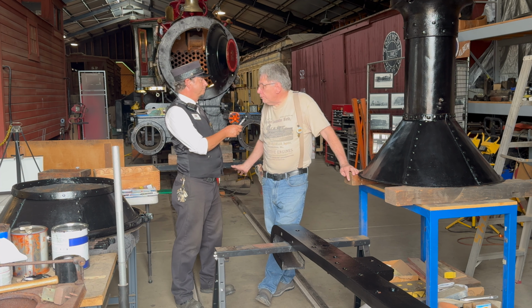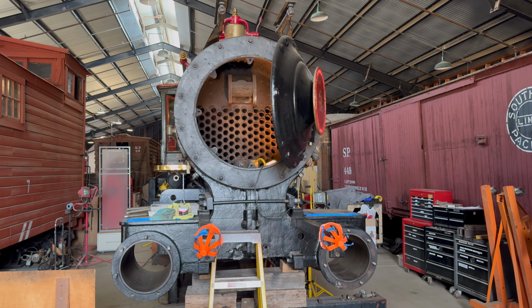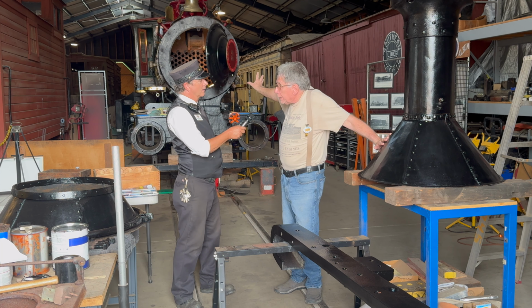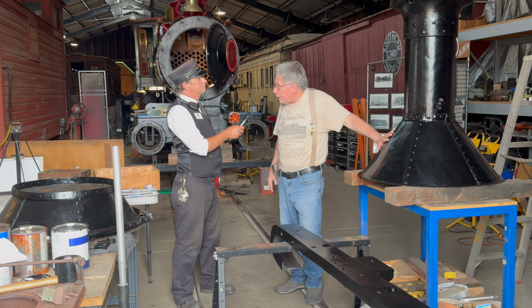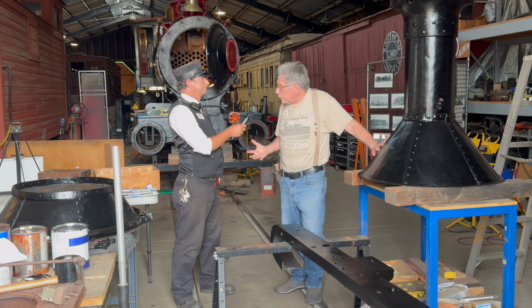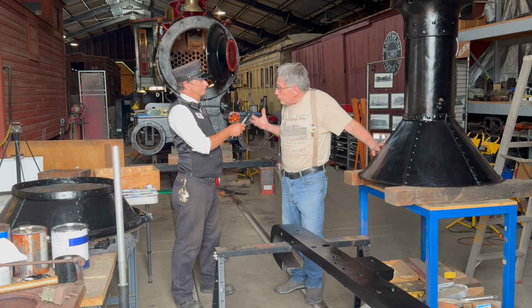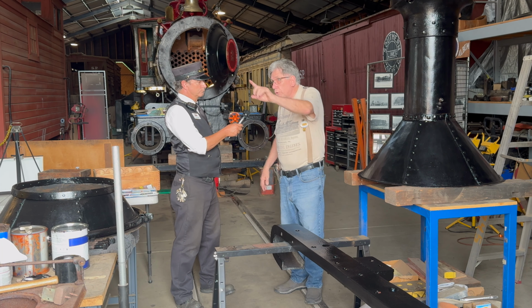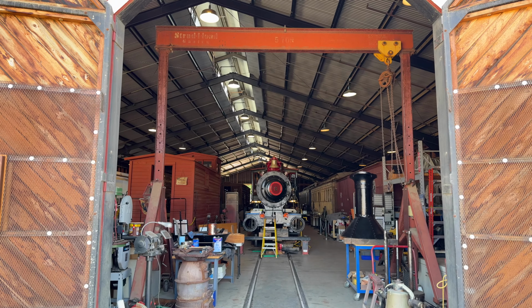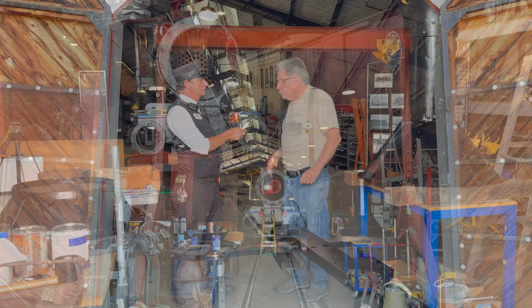Well, I'll give you an update on Emma here. We're moving along really good with her now. We've just started working on her smokestack, getting it ready to put back up on top of Emma. So we've been doing some painting here, cleaning it out, and our project manager, Mike Whistler, is going to get her back down on her wheels again, lower it down enough so we can use our overhead crane here, get up, and get her smokestack back up on top. Oh, very cool.